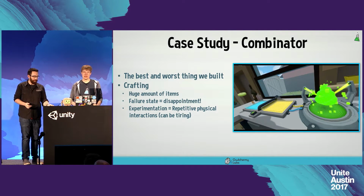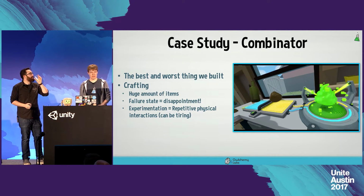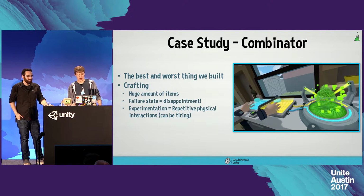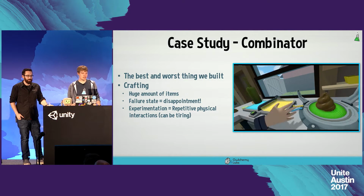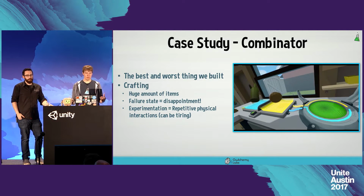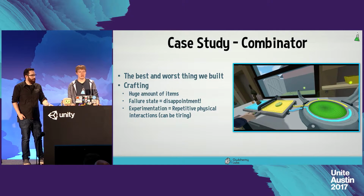So in Rick and Morty, there's this thing called the Combinator. I refer to it as the best and worst thing that we built. It's the best because it's awesome. It's the worst because it was the hardest thing that we built in the whole game. We had this idea of crafting. So in Rick and Morty, Rick is, I'm going to put a bunch of things together and build cool things. So we knew we wanted something down that vein. It presented a huge problem.